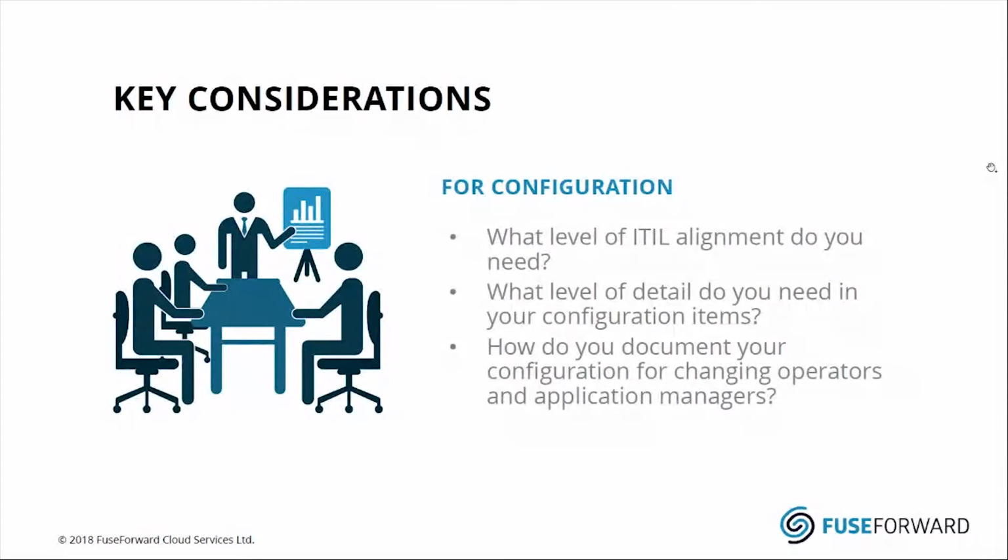Then that drives us into a little bit of what level of detail do I need in my configuration items? Is the middleware application server infrastructure part of my configuration items? Or is it just the server host that I'm monitoring and managing as a configuration item? That is driven a little bit by the type of code packages and whether it's a custom built application or whether it's a packaged application.